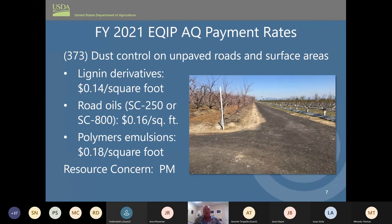We also offer payments to treat unpaved roads. We offer three different solutions for treating unpaved roads. Lignin derivatives are not really too popular right now, but they have gained a little bit more attention these days. Lignin, if you don't know, is a byproduct of the pulp industry. It is a product basically from wood, but it is kind of a short-term solution. Applying this right before harvest is often a very good solution for controlling dust during those high traffic events that you might have on unpaved roads.